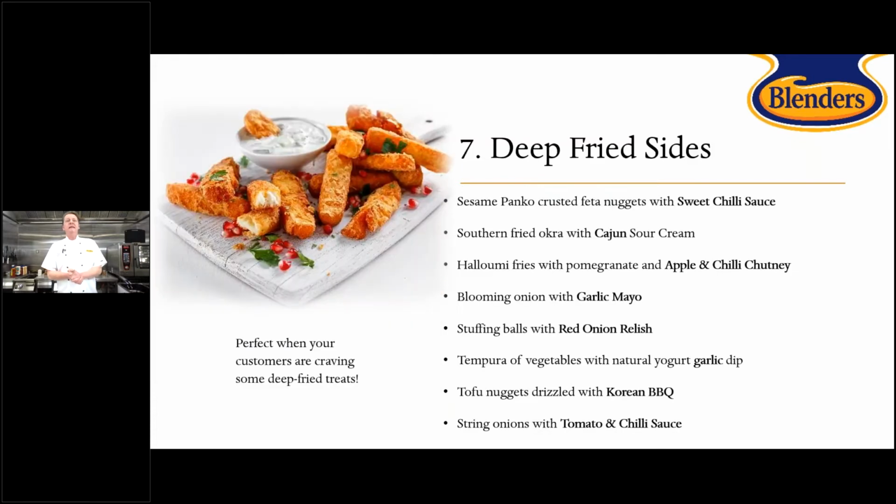Next is the deep fried. So deep fried sides, most of the ones in here most certainly are a side, but also because a lot of them are like small bites, they could also be used as a starter. One of the ones we're going to show you today is the panko crusted feta nuggets, which is, again, quite a simple dish to put together. And just by adding a little bit of sweet chili sauce, we can add other sauces in there. It really elevates. And this is the perfect sharing platter, as you'll see later on.